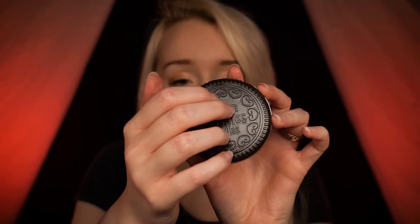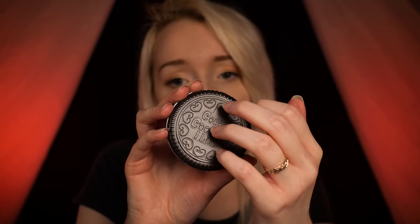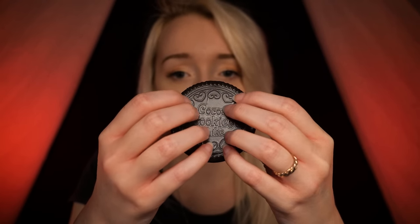The next item I got is strictly because I liked the sound that this one might make. It's got a nice scratchy texture to it. This is a mirror, and this is Cocoa Cookies. I like Cocoa Cookies. This opens up to be a mirror that comes with a comb. So just close that. And I love the texture of this one.